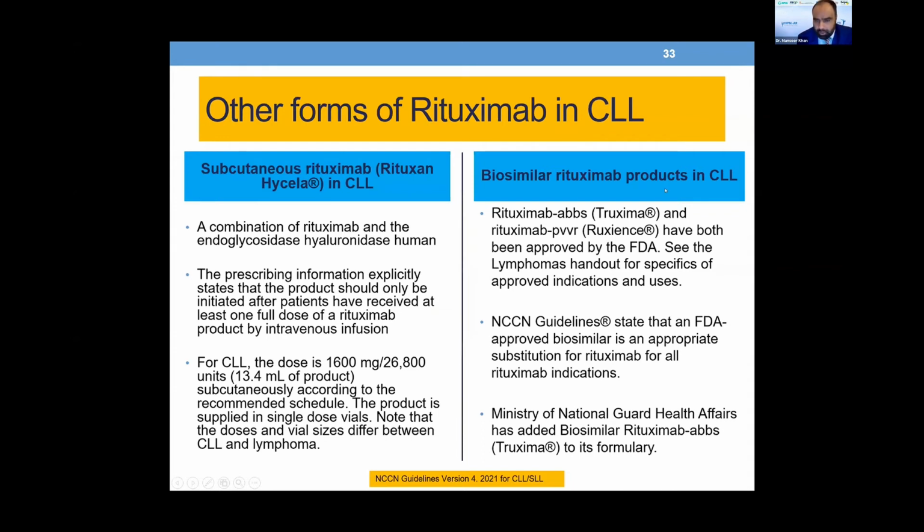We have biosimilar rituximab right now. There are 5 different brands of biosimilar rituximab approved by international regulators, and NCCN guidelines recommend that an FDA-approved biosimilar is an appropriate substitution for all rituximab indications. Likewise, the Saudi FDA has approved a biosimilar of rituximab, which is Truxima, and Ministry of National Guard Health Affairs has added biosimilar rituximab recently as a cost-saving strategy. We have kept subcutaneous rituximab for other diseases like lymphoma, and biosimilar rituximab will be used for CLL, for ALL, and so on, for inpatient purposes.